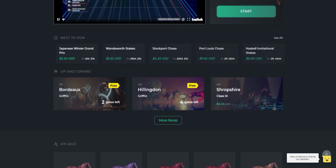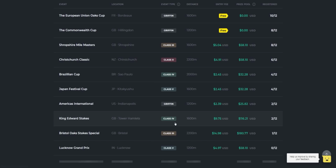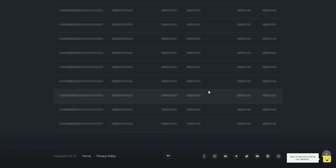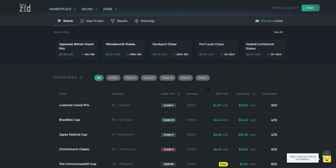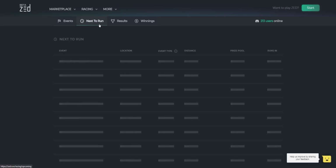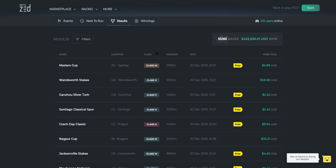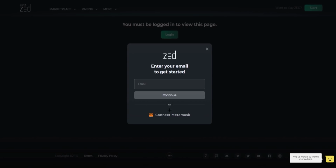Or you have other upcoming races too. Here, for example, 4 gates left, here 2, and when you click more races, you can see every race that is available at the moment. And here, for example, are the types of racing: Griffin, class 5, class 4, class 3, class 2 and class 1. You can click next to run. Results: you have event, location, class, distance, date, prize pool, and winnings. You have to connect with MetaMask.